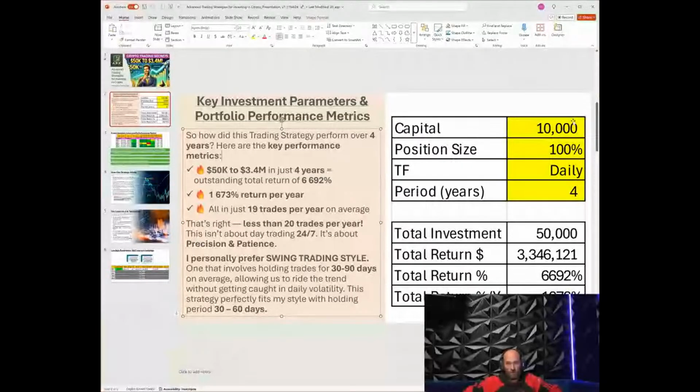So basically, what we did, we took five products, five top cryptos, and invested $10,000 in each and every one of them at the beginning of the 4 year period, which was around 2020. The time frame I was using is daily. The position sizing was 100%, which is pretty aggressive, and I'll stop on it a bit. The next slide. The total investment was $50,000 in total, so it's 10,000 multiplied by five. That's the total starting investment.